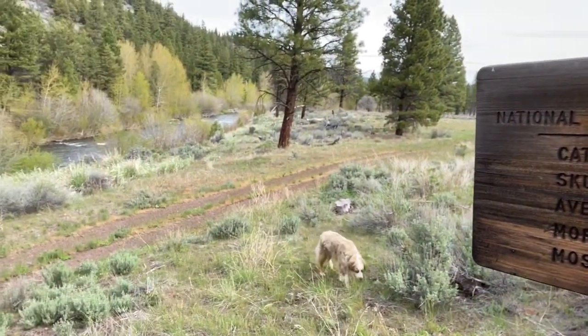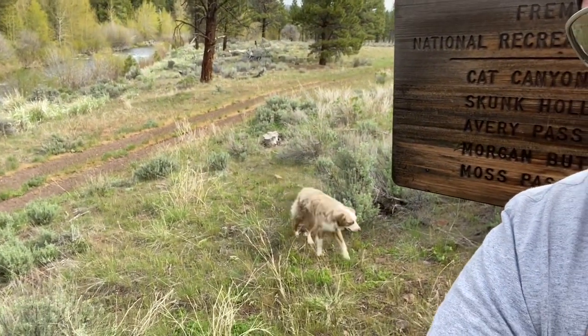Just me today with my sidekick, Boone. Say hi, Boone. There's Boone. And so just he and I today going out for a quick hike. So I invite you guys to come along with us.